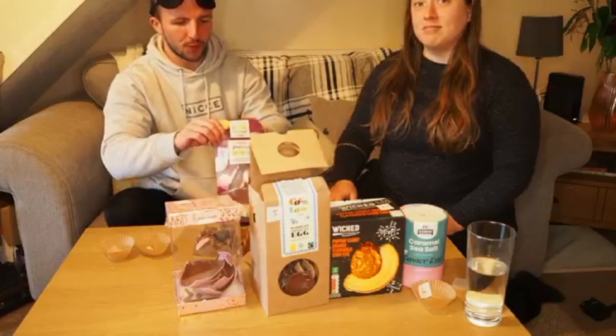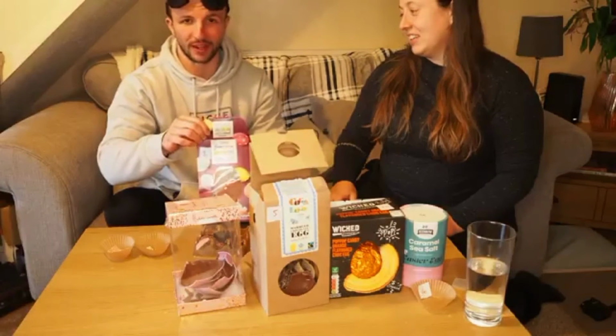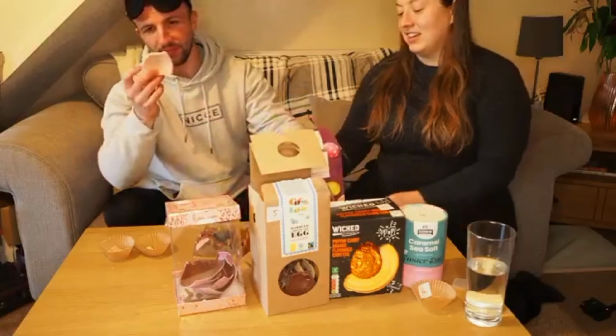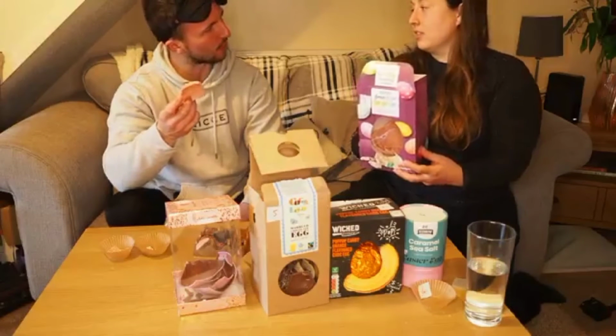Tesco Free From. Whoever made this egg needs to get a promotion. Whoever you are, Clive, mate, if you did this, you killed it this year. When I bit into this, I thought, God damn, it had a premium taste, and I also thought it was real. Did I think it was real chocolate?